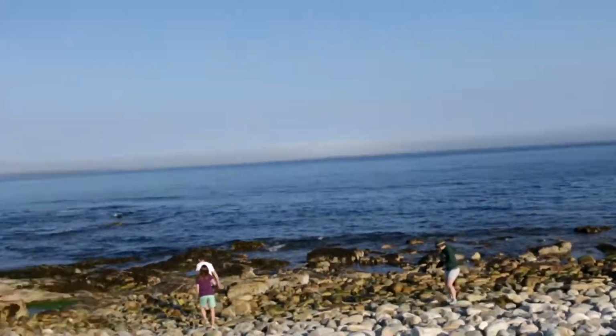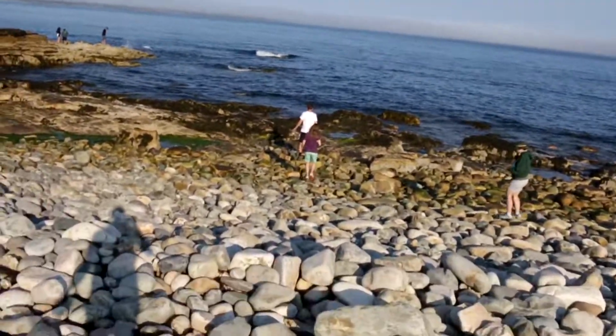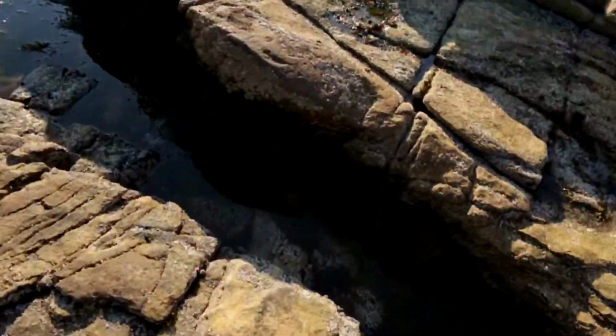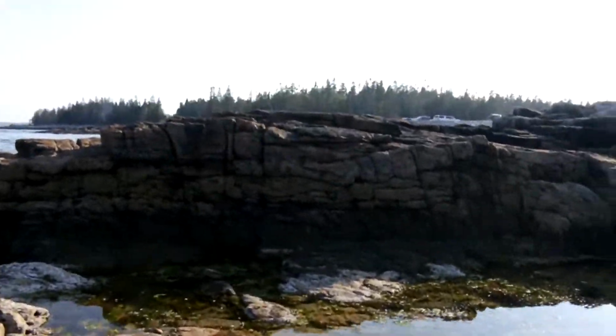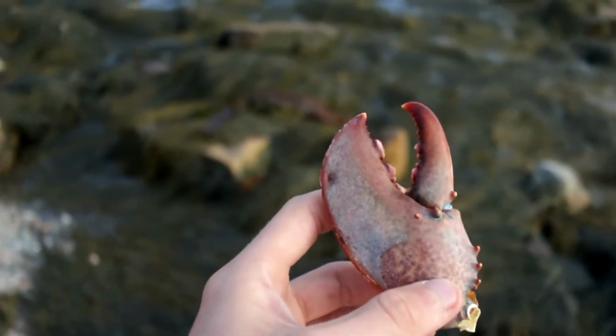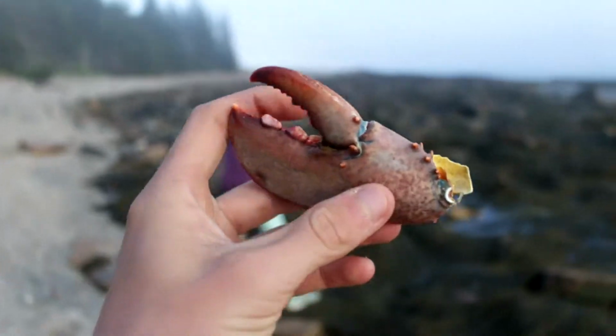Alright, so we didn't find any starfish, so we went to the visitor center, and the park ranger dude in there told us to come to this place to find starfish. So I guess the point was that the water splashes in and comes into these little pools, and starfish get stuck in here or something. Still no starfish, but Katie did find this lobster claw that is pretty cool, I think. Can't talk today, but look, that's actually pretty cool.